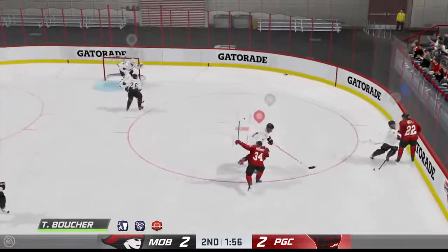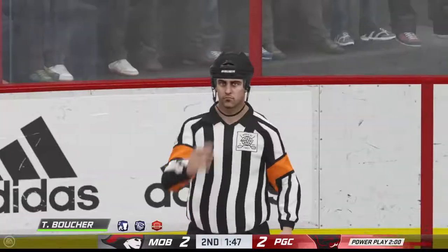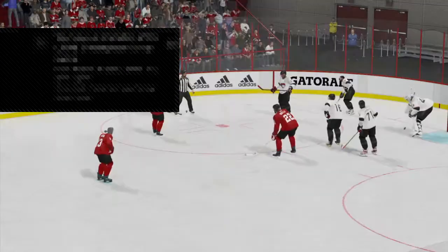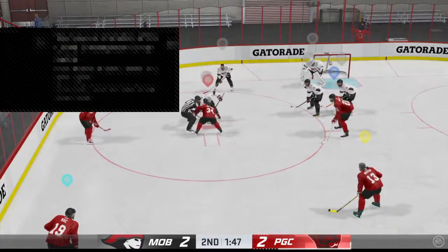Prince George has got a hold of it along the wall. Delayed penalty coming up here. Whistle blows, stopping the play. Saad's getting two for interference here. He's off to the box. Too late to the player. Once the puck's gone, you got to let him skate. Back to the face-off circle.